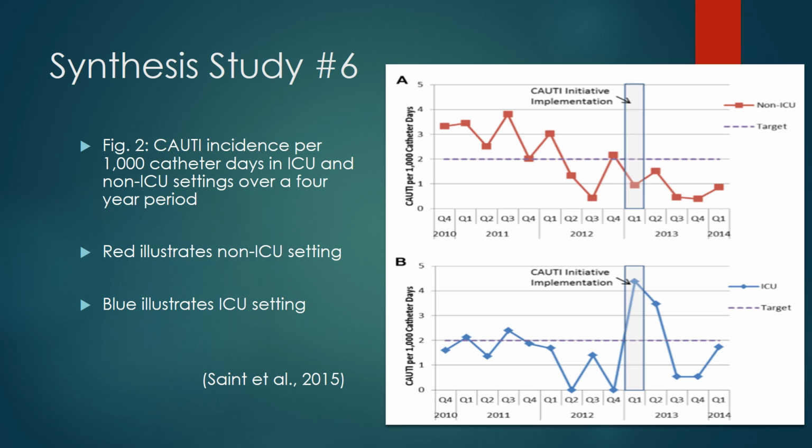These graphs here show the CAUTI incidence, and this is over a 4-year period within the VA healthcare system. And it does show there's a box surrounding where they implemented their initiatives. The red is the non-ICU patients, and the blue is the patients that are in the intensive setting. There was a significant decrease, as you can see, with the non-ICU setting. Although there was a spike there in Q1 of 2013, it doesn't seem to be that there was a very significant change in the incidence of CAUTI within the intensive setting.